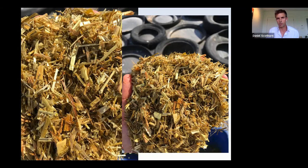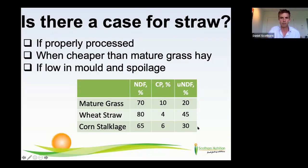In Canada, that's typically around Canada Day when you would take that off, and that's going to result in an NDF of around 70% on mature grass, and with much higher protein levels than straw. It has a little bit less uNDF than straw, but it's actually a really good source of NDF. So this acts very good in a close-up diet.